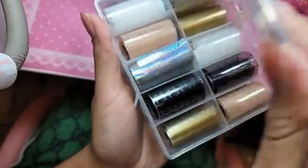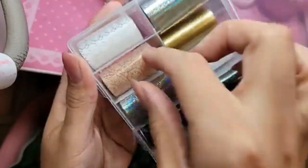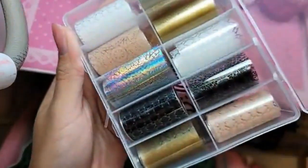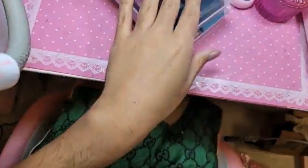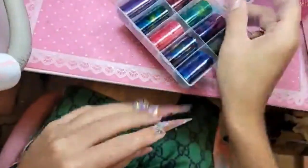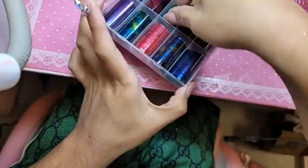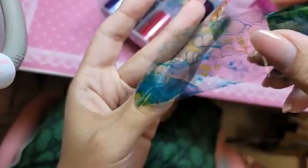This is Pillow, giving you that sexy lingerie fantasy wedding night realness. Look at this beige one. Isn't that beautiful? Oh, stunning. This is Triton, and this one is inspired by Murano glass from Italy. So it is kind of like a stained glass effect, see? Look at that. So sick.